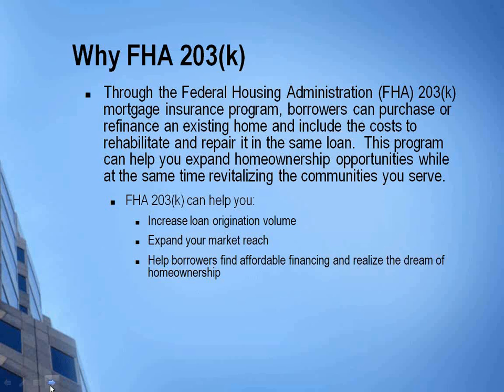So, why do people use the 203K Streamline? Well, again, it's an FHA insured loan, and it's made so people can purchase and refinance an existing home and include the cost to rehabilitate or repair in the same loan. So again, this is one loan, one program. We fund one time. There's only one payment.